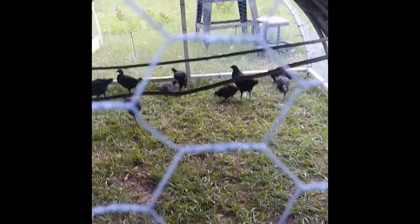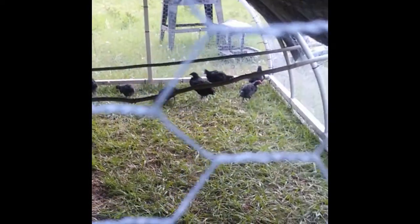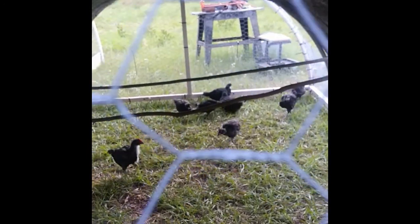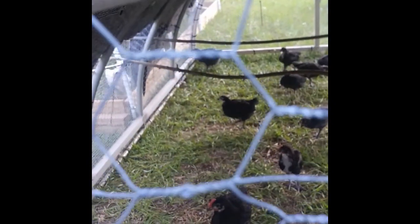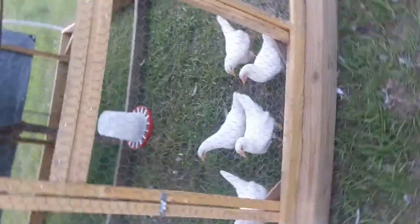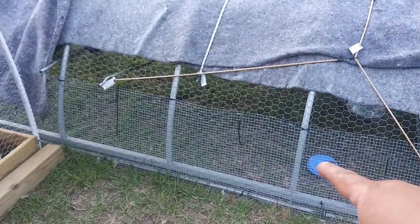We just got these guys right here. We got 10 of them from a local farm, and they had a very rough night before we bought them. I'm very amazed that we haven't lost any of them. They all seem to have done really good, strong, healthy. Because all these girls here, they were all in this tractor.